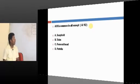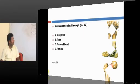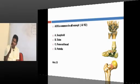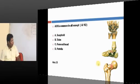AVN is common in all except patella. So there are a lot of confusions. See, neck of femur fracture, where do you get AVN? Head of femur. The cause of the head of femur AVN is neck of femur fracture. The fracture is neck of femur. AVN is head of femur.